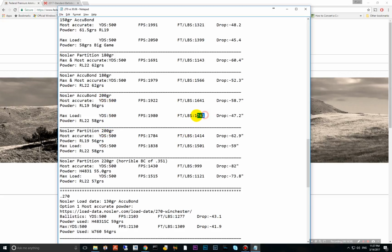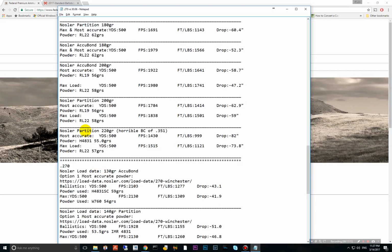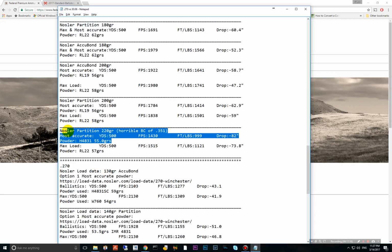You can see 240 foot-pounds of energy more there, and 220 roughly there compared to the AccuBond. And then you have the 220 grain, horrible. This is like shooting a slug.